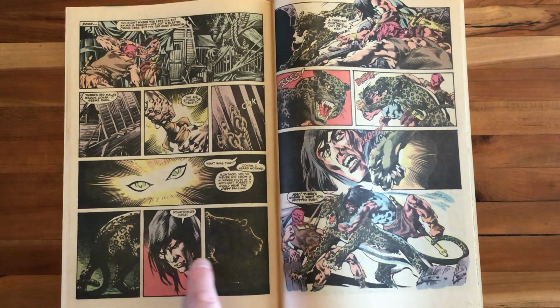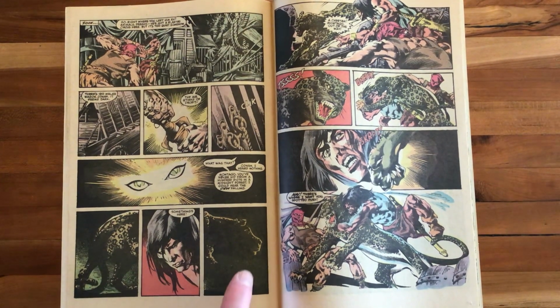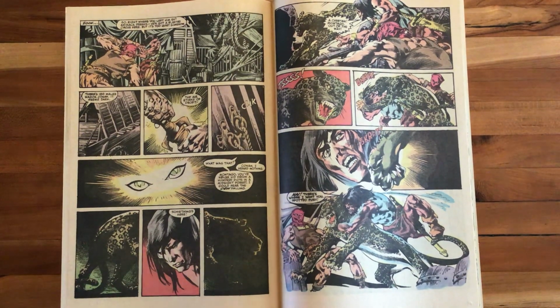Something here. Great panel here where we have the lengthy figure of the leopard broken up by this panel with a close-up on Conan.